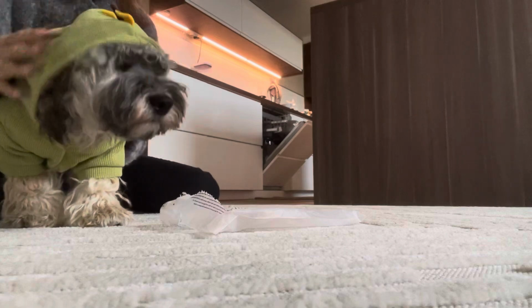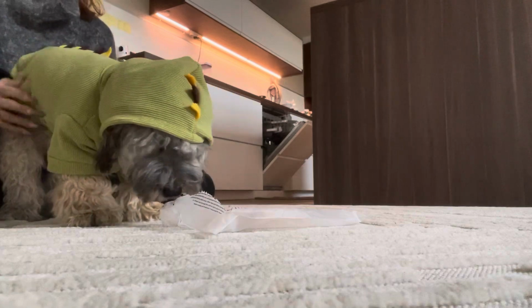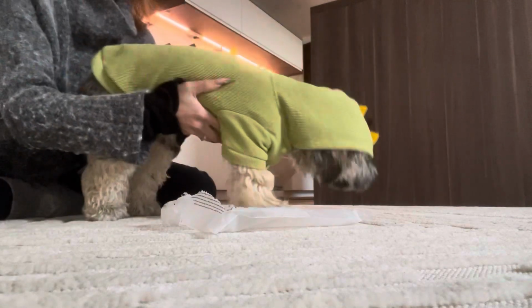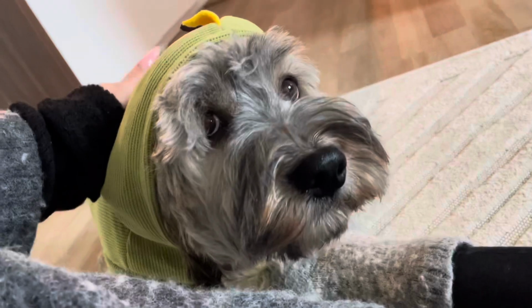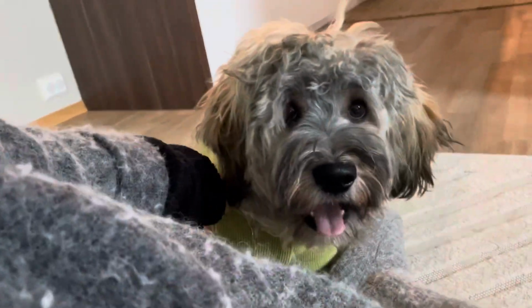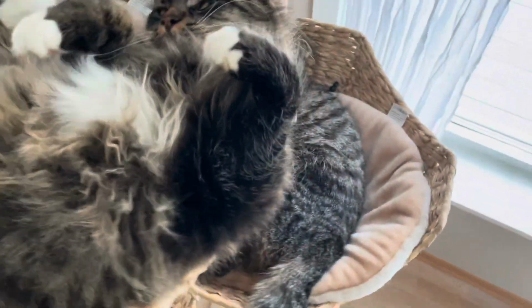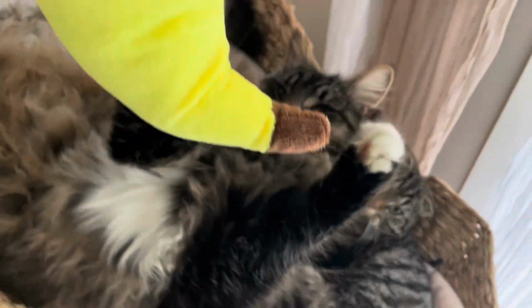Look how cute. Show the camera. Look how cute you are. Yeah. You little dinosaur. You cute little dinosaur. You're so cute, baby. I'm gonna wear this for Halloween, okay? So I'm gonna take it off again, and then you're gonna put it back on for Halloween.